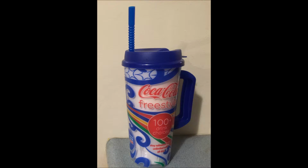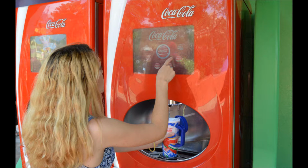I think for one day it was $13.85, and it's great if you want to fill up at each one of the Coke Freestyle stations as you go through the park. So we did give that a try. Didn't get a lot of use out of it, but that's only because I don't drink soda. Connor does, but he was busy trying other things also.